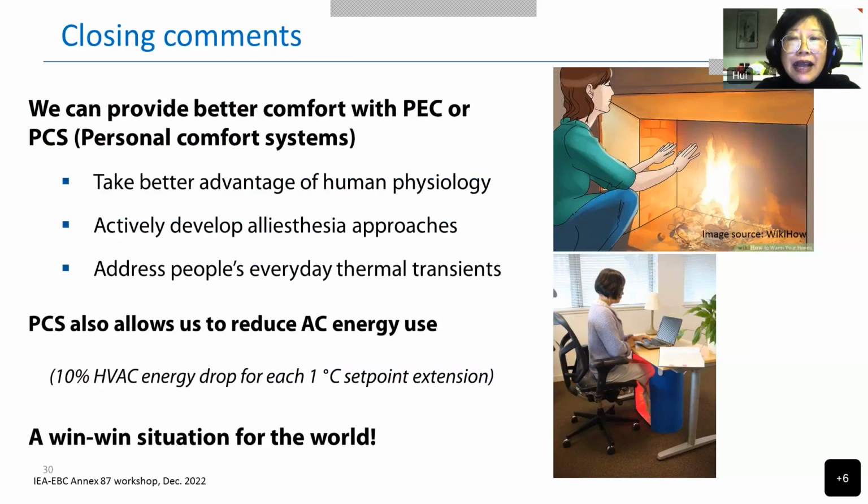So that's my presentation. PECS, or PCS as we call it at UC Berkeley, are slightly different; we can explain in the future. They have the potential to provide comfort and the potential to save energy.